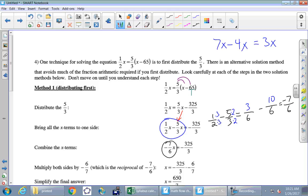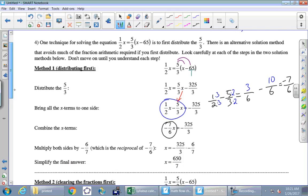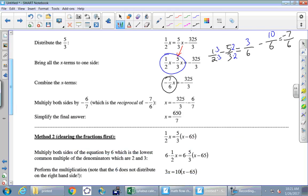All right, almost there. We're trying to solve for x. That -7/6 is the only thing standing in our way. So one technique would be to divide both sides by that -7/6. Yeah? Dividing by fractions is kind of messy.